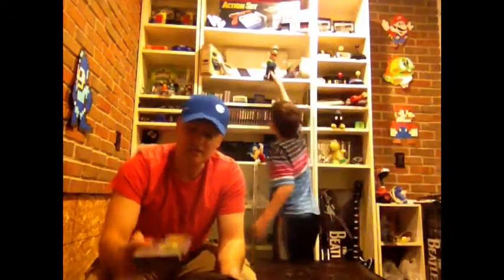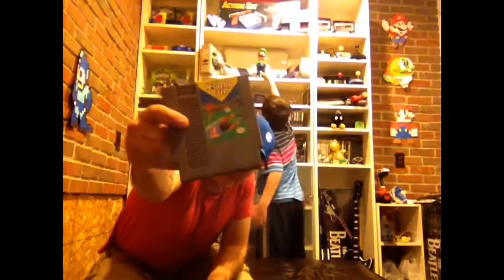So the next game is Nintendo World Cup Soccer. And this is kind of cool, big blocky figures. This is another 4-player game, which is cool. I've been noticing a lot of different things that I never noticed before, like the 4-player or just the little icons in the bottom. Another one, I always look at those.